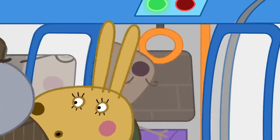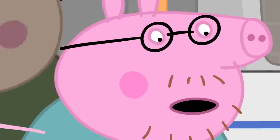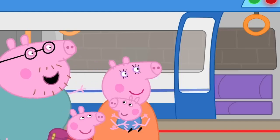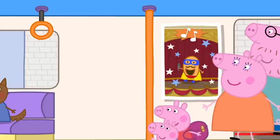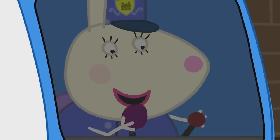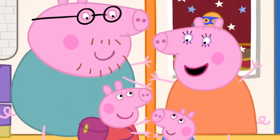Why is everybody rushing? They are in a hurry. Everyone on the underground train is in a hurry. On we go! Watch your step, everyone! Hello, everyone! Welcome aboard the blue train! Mind the door! Hold on, Peppa! The underground train is very bumpy!